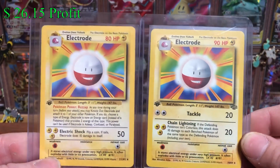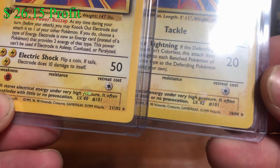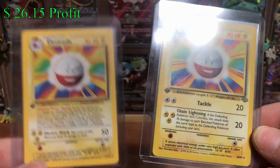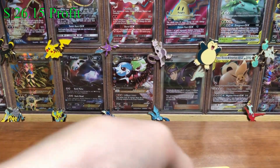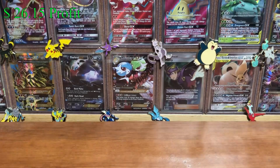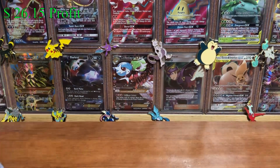What was also confusing is if you notice, their HPs are different. And yeah, they're from different sets, but why are their HPs different? I don't know. Maybe that's why the price of this one went up a little bit more? No idea. But, hey, made a little bit of profit right there. I don't think we're past the $50 mark yet. So, let's get to this pile.